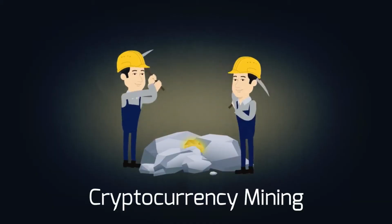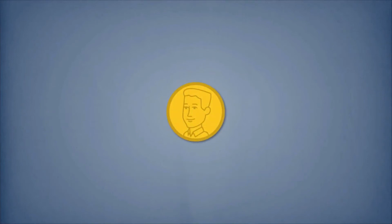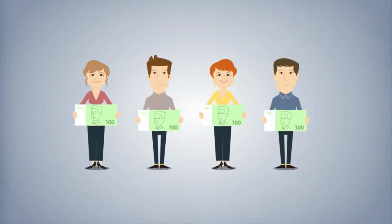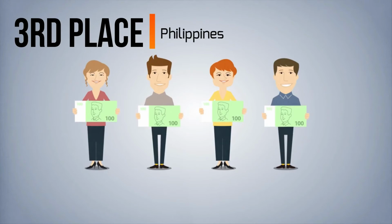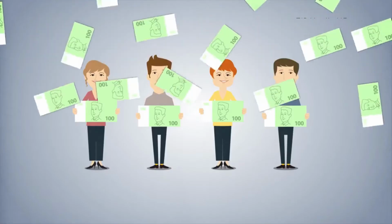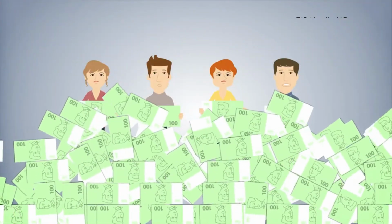Cryptocurrency mining is flourishing as a side hustle and possibly a significant source of income in these current times, especially with the pandemic. According to a study by Buchholz in 2021, the Philippines came in third place in their analysis of countries that use cryptocurrency. It indicates that many Filipinos have already started mining cryptocurrency, and it appears that this trend will continue.